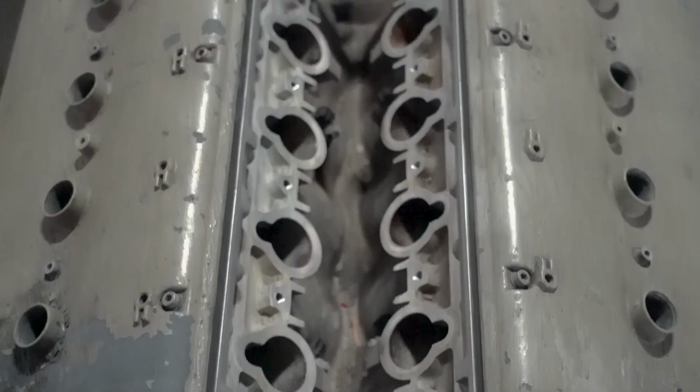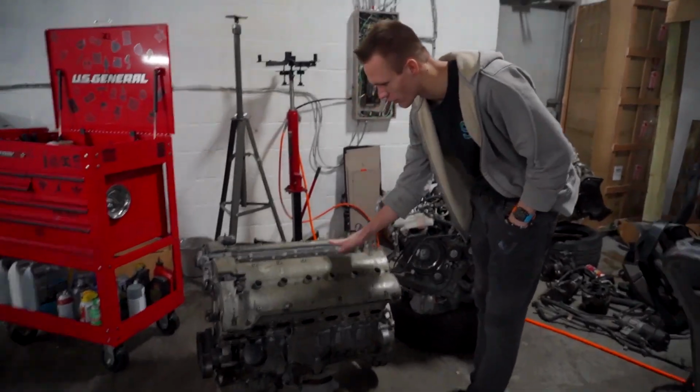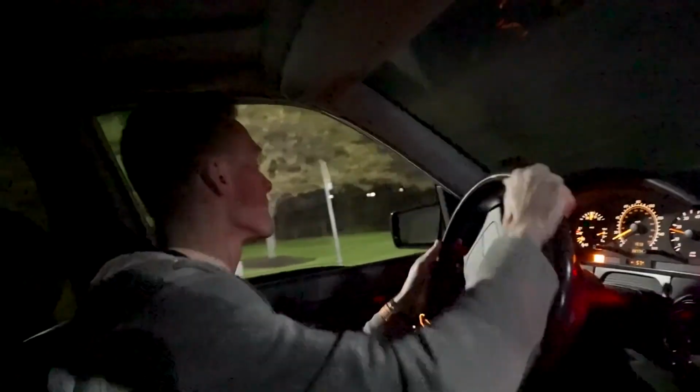Eventually, we found out the motor had low compression, which for a well-taken care of S600 with less than 100,000 miles was unheard of. So eventually, I got another motor in the car, and I was ready to finally hear the F1 noises. But no, it sounded exactly the same. Felt faster though.